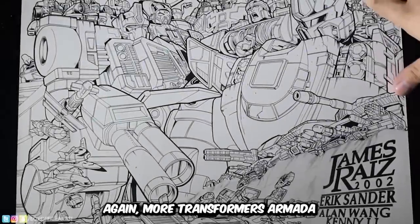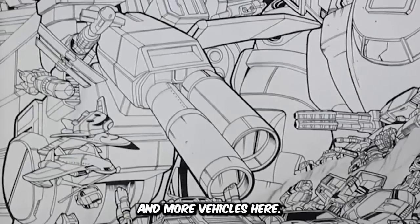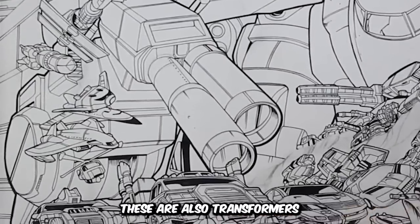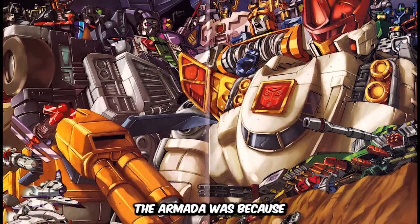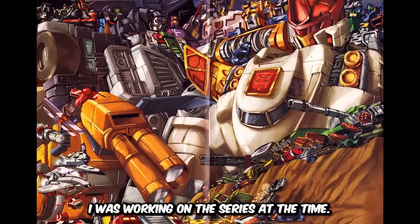Here, again, more Transformers Armada characters on the top, and more vehicles here. Now, actually, these are also Transformers Armada vehicles as well. Again, the reason why I really pushed the Armada was because I was working on the series at the time.